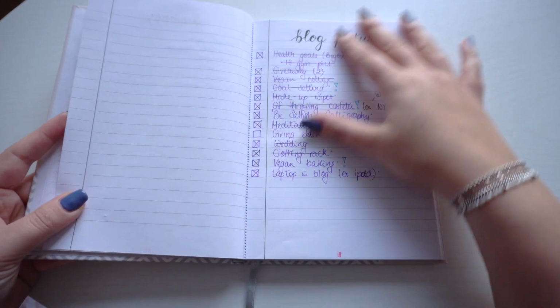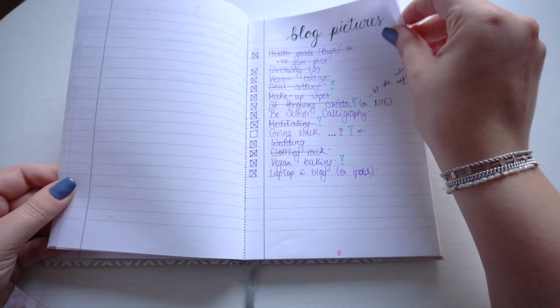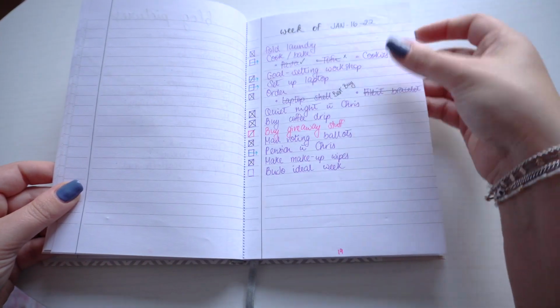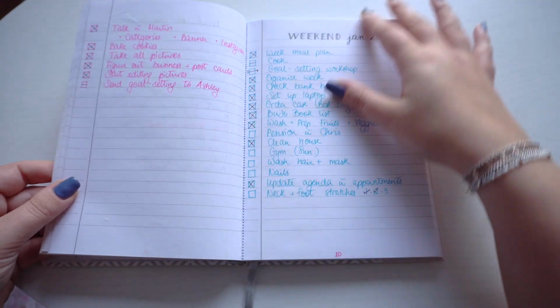So this is obviously not the nicest. You can see these are very basic pages. They almost seem like just lists. This is my to-do list for the week. You should see how my to-do list looks now.